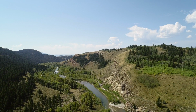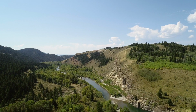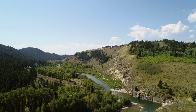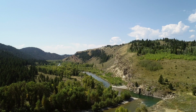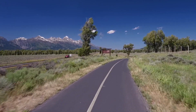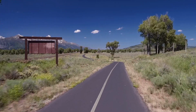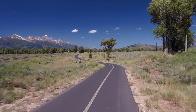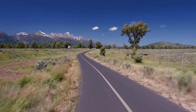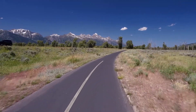Let's have a look at the national park from above. You definitely can see the untouched nature here. In total there are 8 mountain peaks in the park, and the highest of them is the Grand Teton, which rises about 13,770 feet above the sea level. The other peaks are about 12,000 feet high.